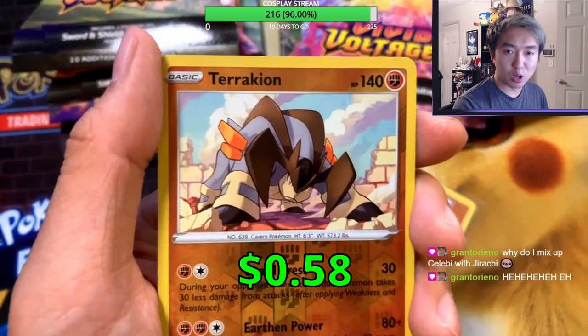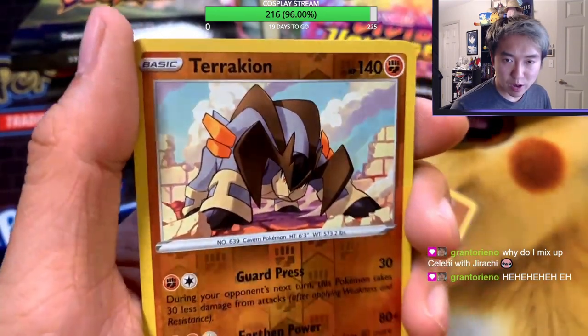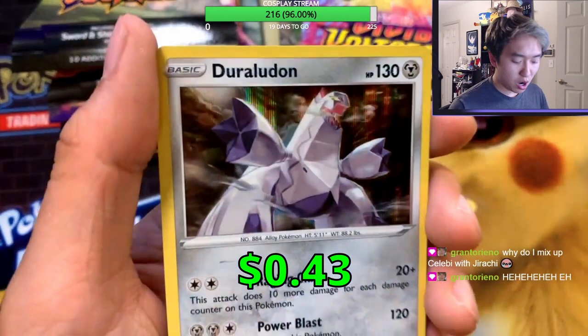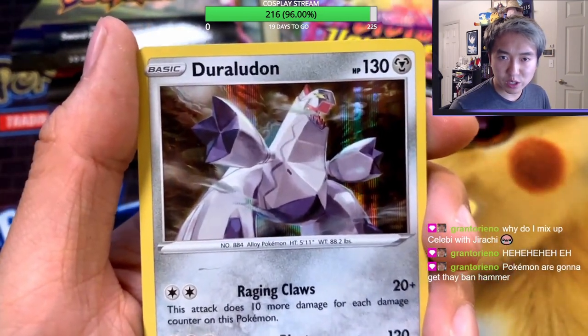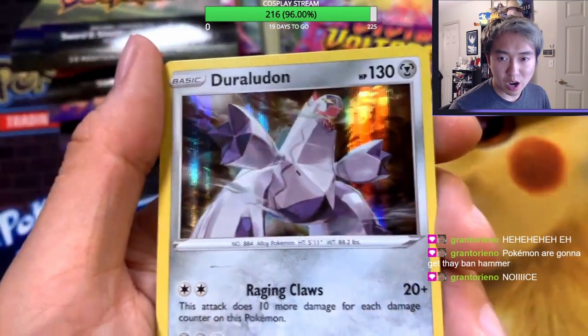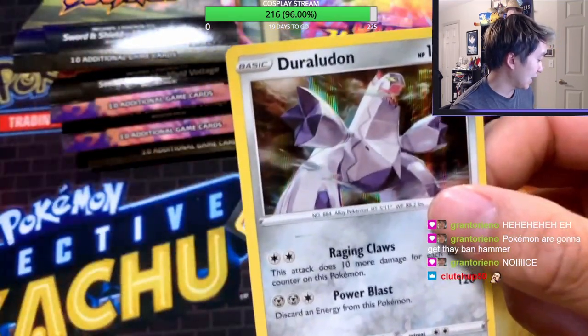A reverse holo Drilbur. So you have a cavern Pokemon, little mole Pokemon right here. And then we have ourselves a... Yes! Another holo. Jeez, we're getting some good pulls tonight, guys. A holographic Duraludon. And Pokemon are definitely gonna get the Banhammer if they keep doing this water stuff. So Duraludon, holographic here. That is a good card. Good card right here, chat.